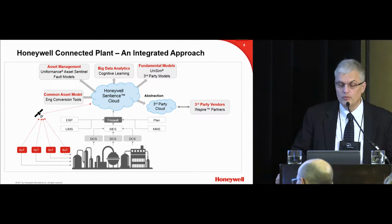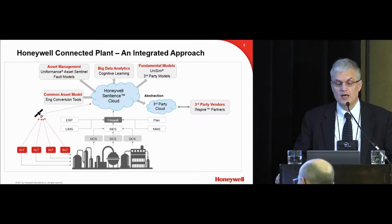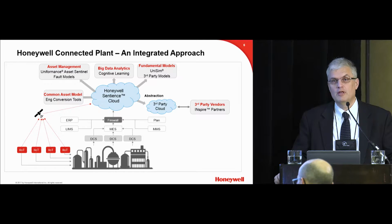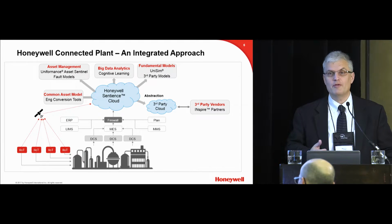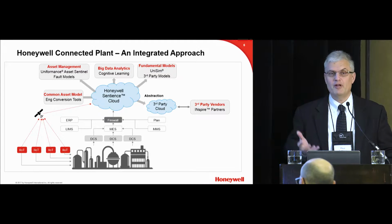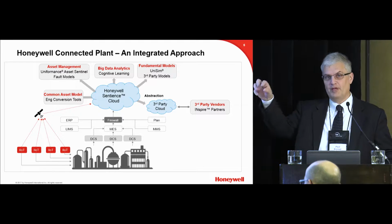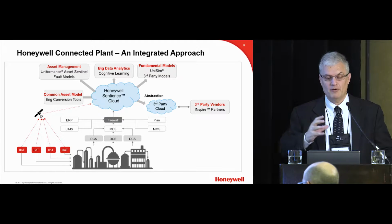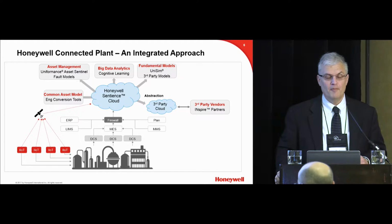Some of the important pieces that really sit around our Sentience cloud: a common asset model. We're looking at multiple sites, moving data into the cloud. So if we've got 2 or 3 refineries from the same company, it's very important they need to be able to know that this tag in this refinery means the same thing as a different tag in a different refinery. So having that asset model is extremely important.